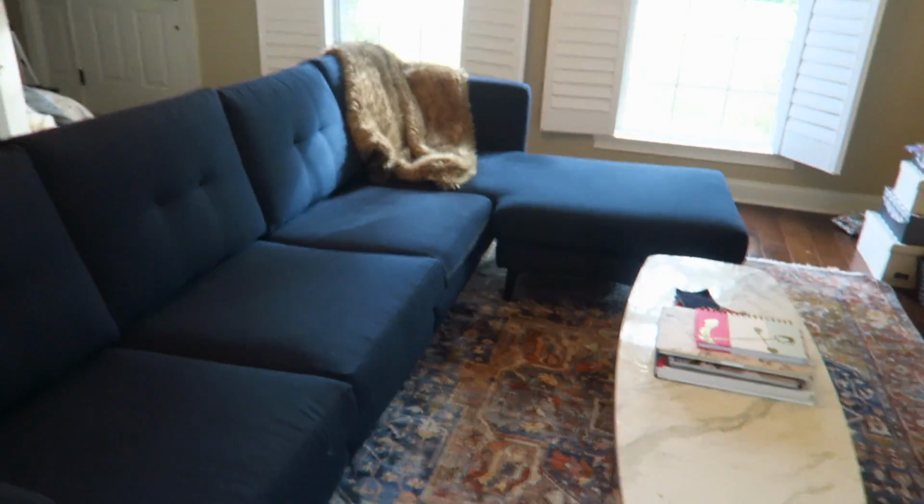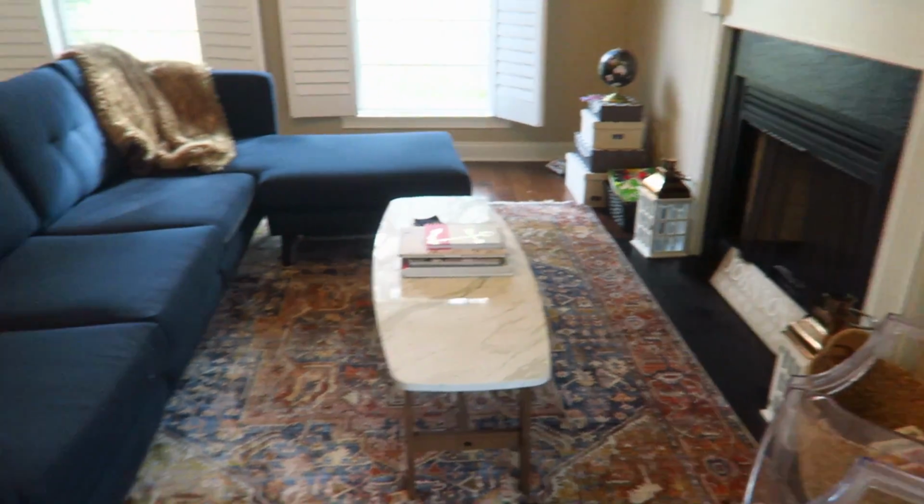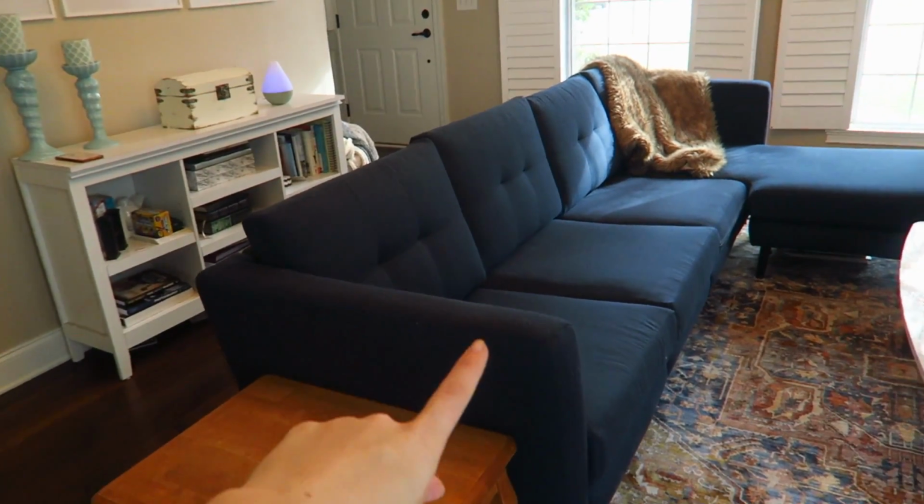So I'm gonna start in our living room. So this is what it looks like. I'll show you guys up close in a minute, but as you guys know, we had like no furniture when we came to Charleston, so we finally got some. We actually got this couch. This is something we found on the side of a street, so we want to like paint it.